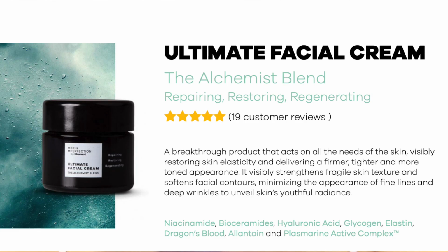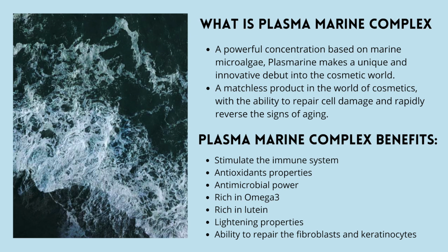The description says that this moisturizer helps restore the skin's elasticity, making it firmer, tighter, and more toned, while also strengthening and softening the skin's texture, minimizing lines and deep wrinkles, and giving the skin a youthful radiance. This range from Bluevert is formulated with plasma marine complex. This trademark technology helps the skin with anti-wrinkle, anti-imperfection, moisturizing, refirming, repairing, calming, and protective properties.